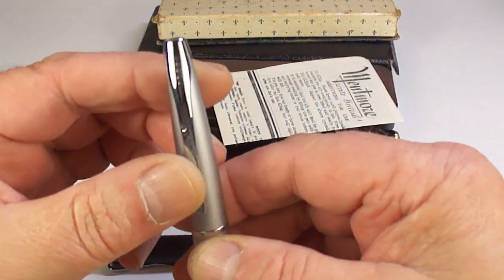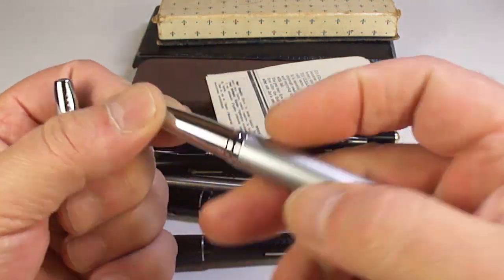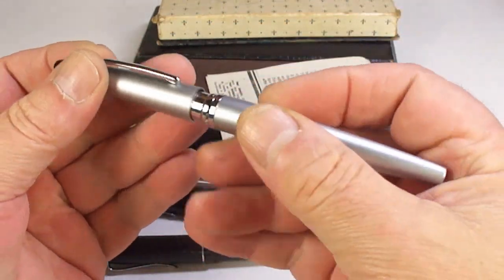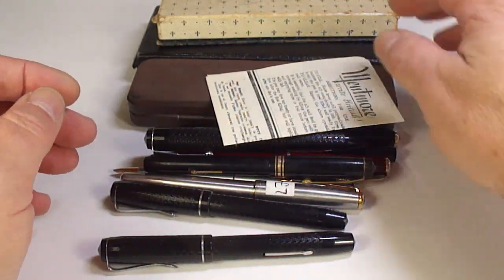Schaefer, is it? Oh no, it's a Cross pen. Oh, that's nice, isn't it? Yeah, a nice Cross pen. I've got quite to like Cross pens, so lovely condition.